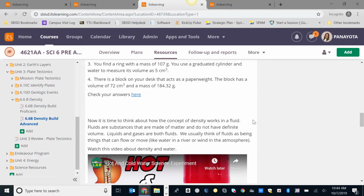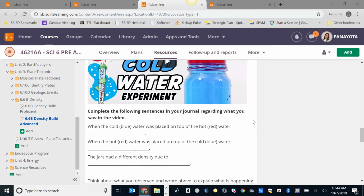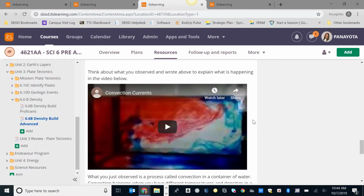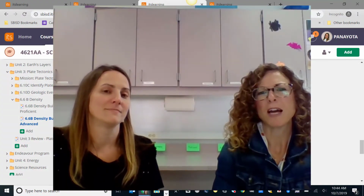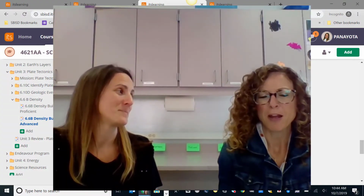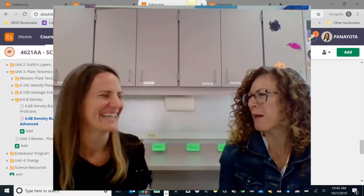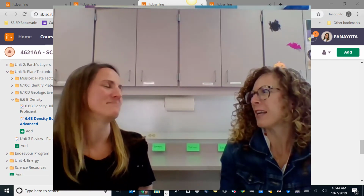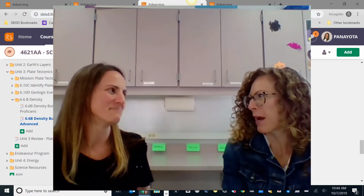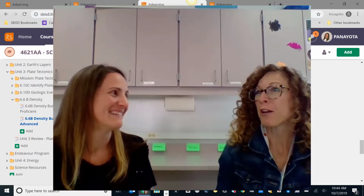And so then they take that learning and apply it to a fluid, and then think about how density impacts other things in our world, such as water and air masses and different things like that. So I think that it's really interesting that you kind of have this gradual release or this zone of proximal development, but it actually really met what the kids needed. Mm-hmm. They needed a simple page at the beginning. Yes, they did. So really and truly, that was a great learning experience.